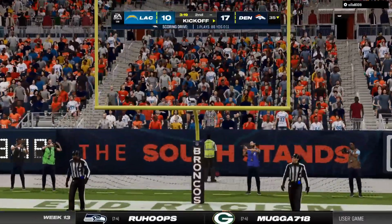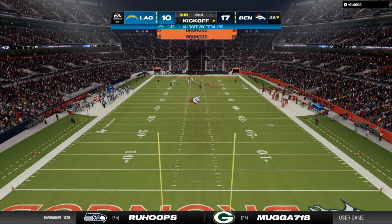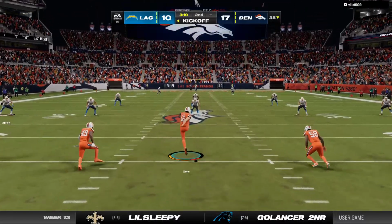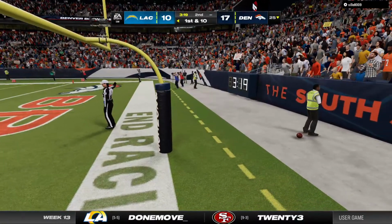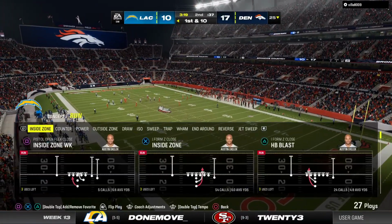Point after, right down the middle. And that makes it a 17-10 score. The Broncos kickoff unit out there to kick this one away. And that one will bounce out of the back of the end zone, so we will start here at the 25.